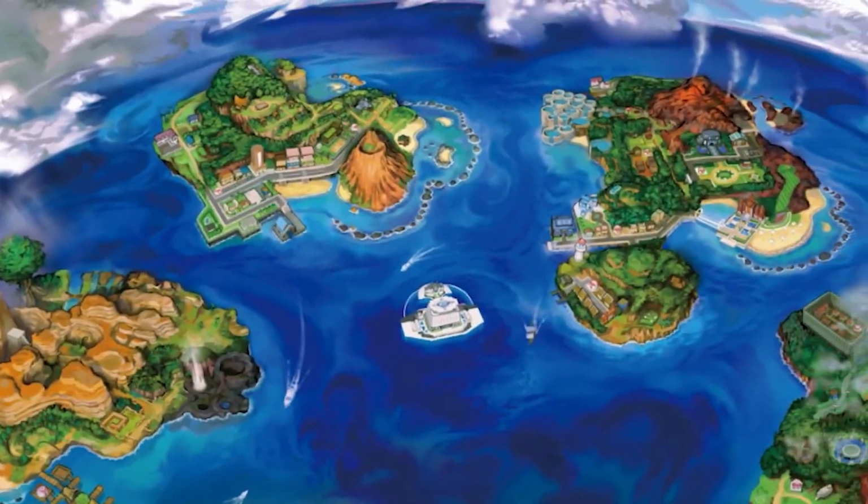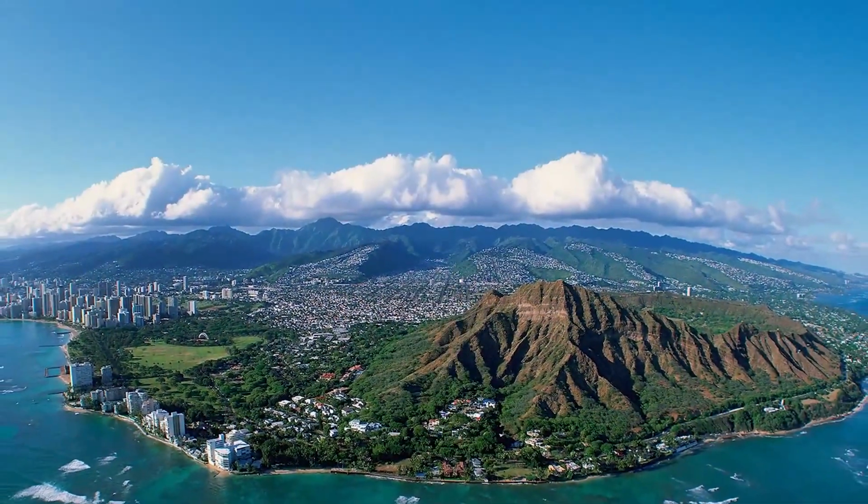Pokemon Sun and Moon are the second games in the series to take place in an American-inspired region, specifically the region of Alola, which is based on the islands of Hawaii. Much like in Generation 5 with the Unova region, the choice of region in this generation had a huge effect on the design of the games and the Pokemon.